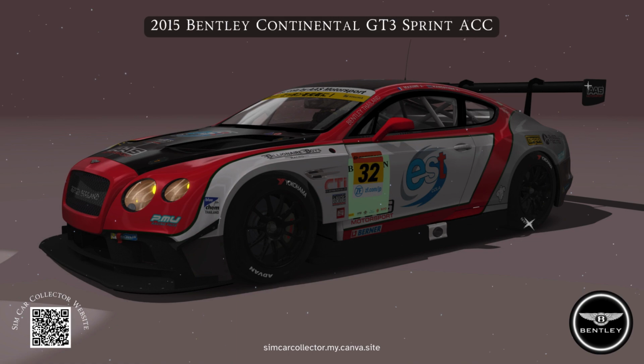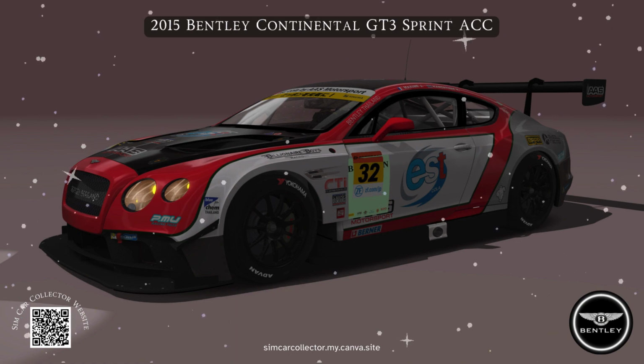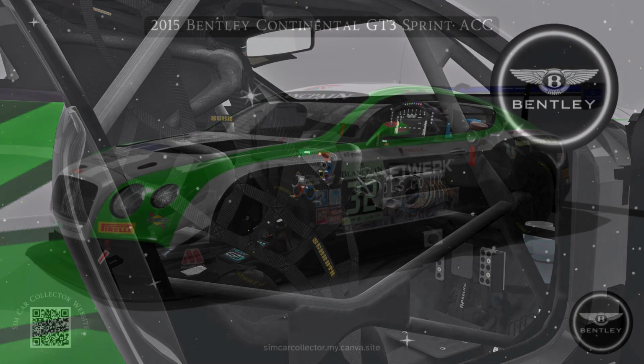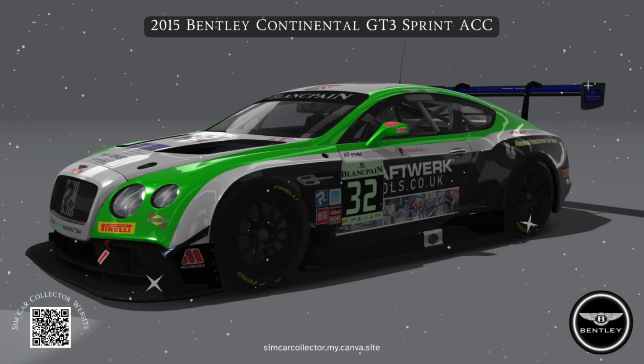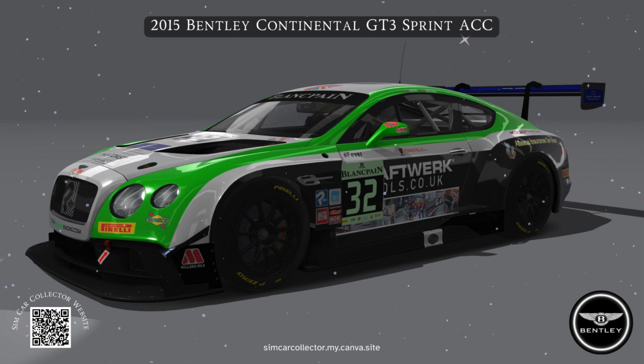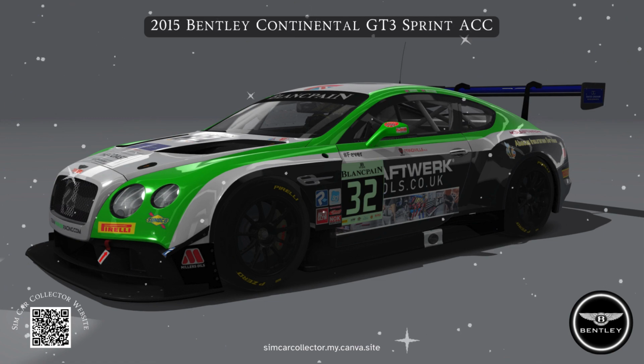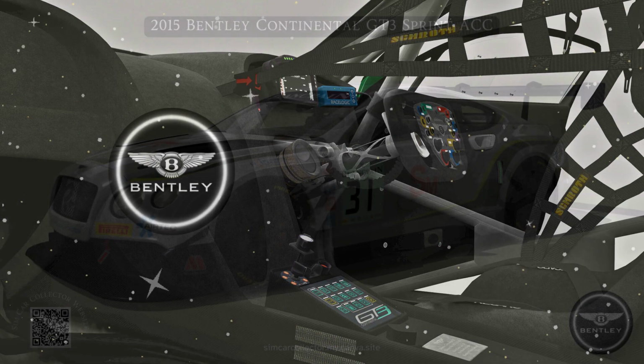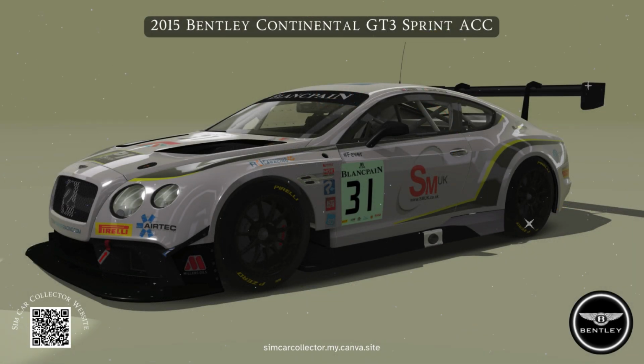In this garage we have the 2015 Bentley Continental GT3 Sprint ACC. There are 5 skins available with this great Assetto Corsa car. The car has working doors, wipers, lights, high quality models and textures, good physics and realistic dynamics. This is a conversion from ACC to Assetto Corsa.